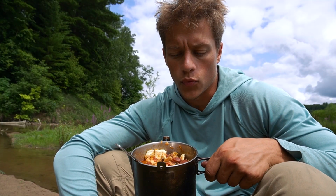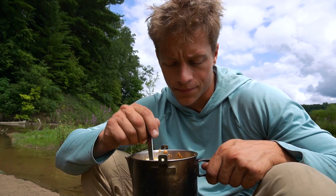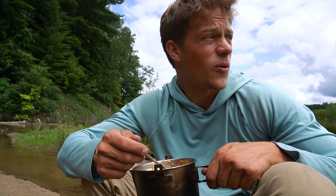So I had too much water for one serving, so instead of just dumping some out, I put 2 servings in. This is a lot of chili, but I guess I'm gonna eat it all.